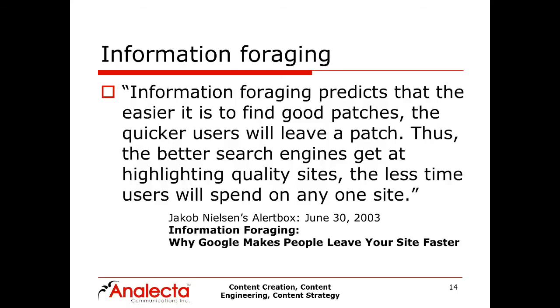But if there's lots and lots of information patches, lots and lots of foraging ground for the animal, they won't hunt out individual patches. They'll move on and take the low-hanging fruit, the animals that are easy to catch in each of the different patches. And Jakob Nielsen explained the consequences of this for information foraging, which is that the better search engines get at highlighting quality sites, the less time users will spend on any one site. They will move around from one site to another. They will leave your site faster. They will also come to your site faster.